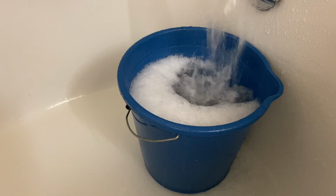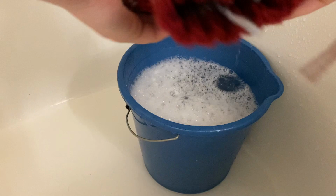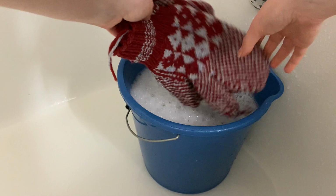So I block my knitting projects by giving them a bath in slightly warm soapy water. I'm using a soak product, but I've also used unscented dish soap in the past and had great results with that too. Lightly agitate your knitwear to get all of the water into your mitts, but don't be too rough or you could begin to felt your project.